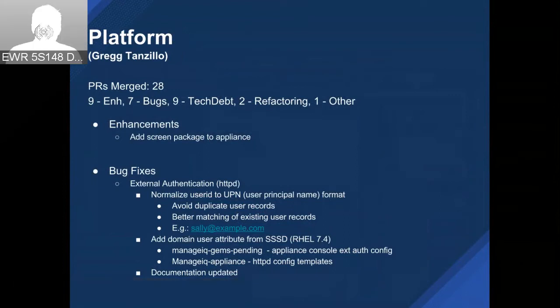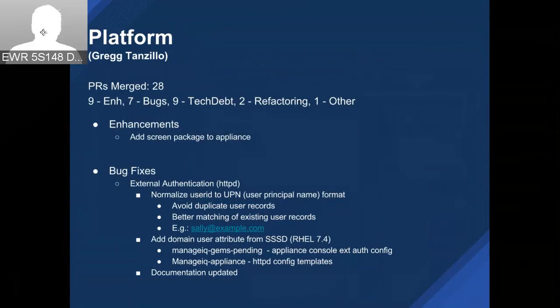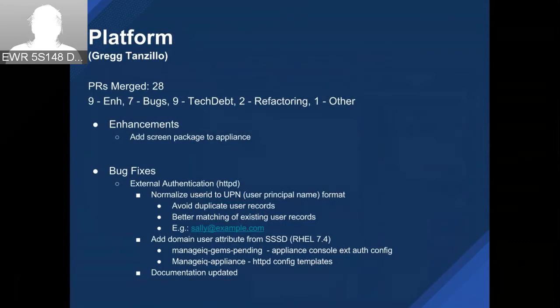And then on the bug fix side, there's been some significant work done in external authentication by Joe. He talked about it a bit, some other stuff that he did last sprint, and there's some more stuff this sprint, and I'm actually going to let him go through the hard work that he did in this sprint. So Joe, if you're there. Yes, can you hear me?